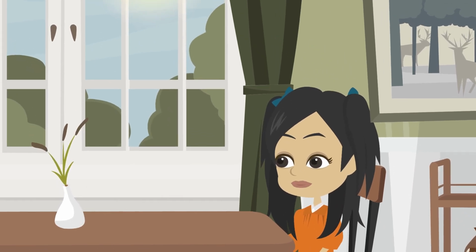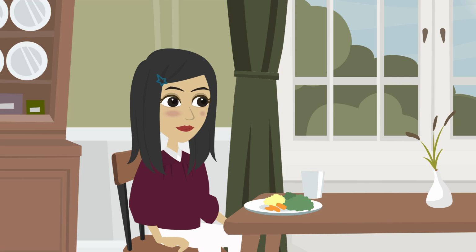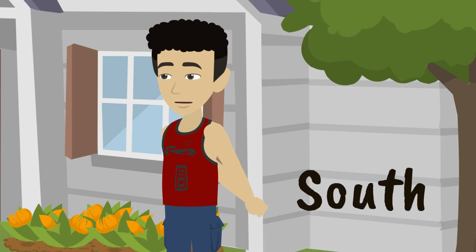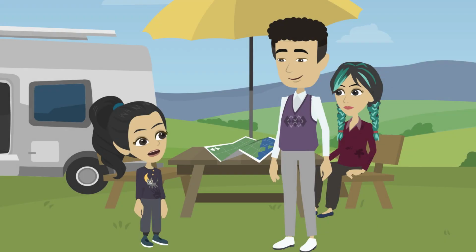Mama, why is the sun always shining through this window in the morning? That's because this window faces east. If north is in front of us, south is behind. Baba, we figured it out. The picnic spot is to the east, and we know where the lake is to the west.